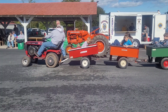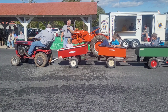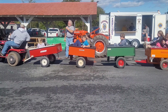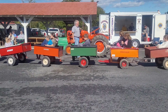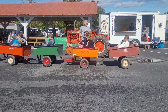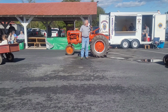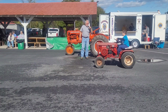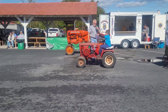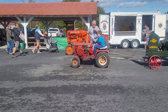Next, we have a 1995 Wheel Horse 416 8-speed. Dustin Rockwell, he's got a pretty good load on the back here now with the garden carts. Next, we have a Wheel Horse Charger, owned and operated by Raylan Rockwell from Elliotsburg. It's a 1968. Well, shake your hand, young fella. There we go. Thank you.